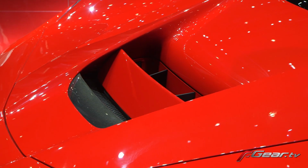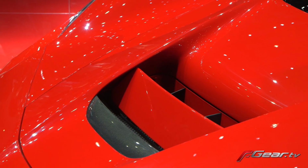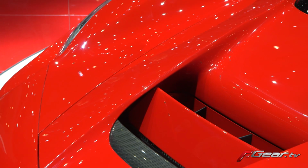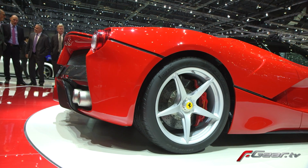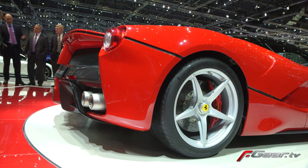You see the V in the bonnet? Doesn't that remind you of the Enzo? Yeah, that gives you the whole Enzo look. I actually agree with you, because if you look at it, I like the whole lines, I like the shape. I just don't like the canopy.